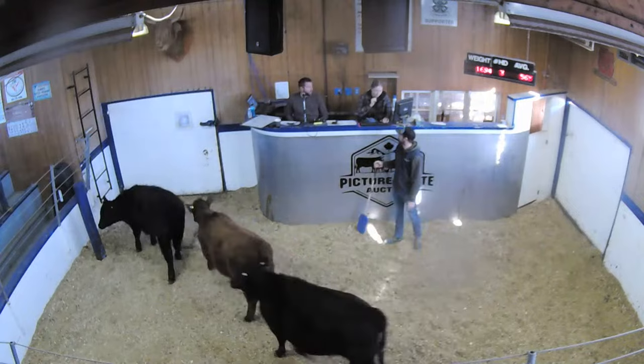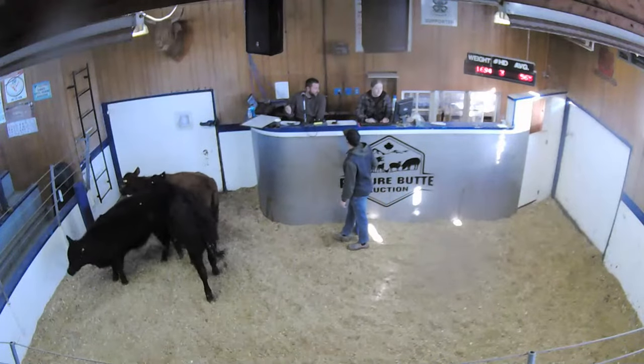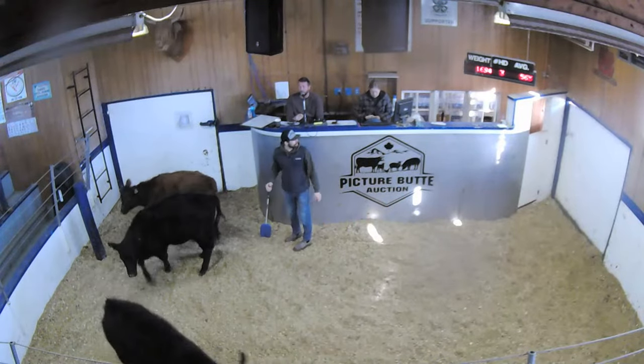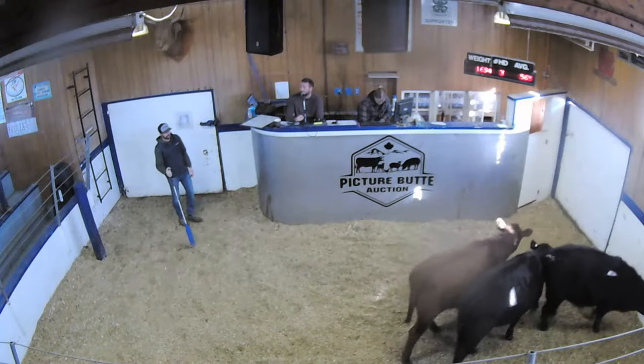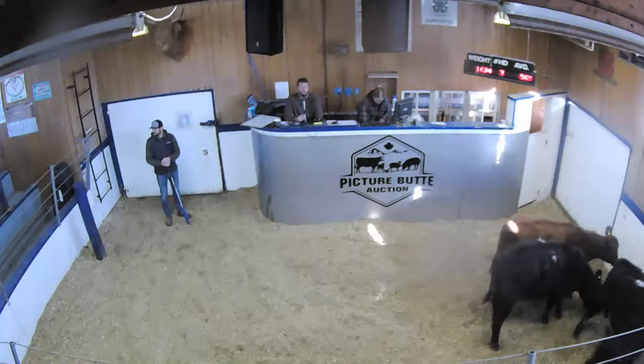Three times here. 565 pounds on Brooks. Good heifers here. Autumn, 565 pounds. Overnight and empty. Autumn, 340. 340 bit of 40. 330 bit of 30.